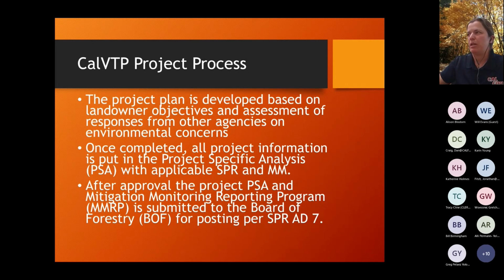So the project process. Dan touched on project development in his presentation and scoping. And so for the CalVTP, generally the project plan is based on landowner objectives, and then takes into consideration the responses or concerns of other agencies. And then once you've gotten your project developed and those other considerations from the agencies, you put all of that information into what's called a project-specific analysis, and you discuss all of the applicable SPRs and mitigation measures. And there is a template available on the Board of Forestry's website that helps you walk through this process.